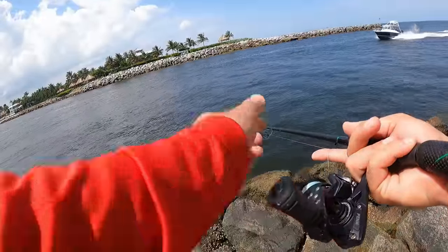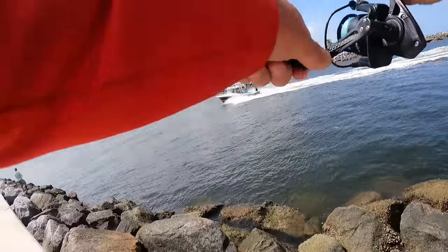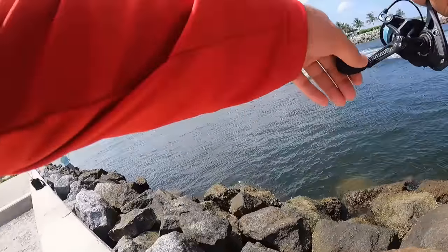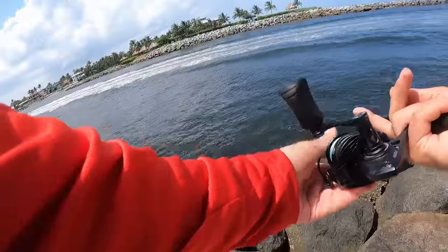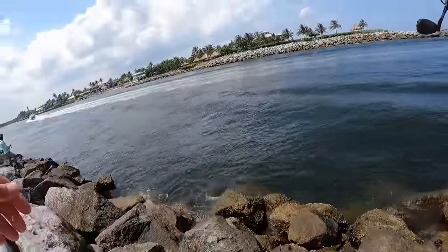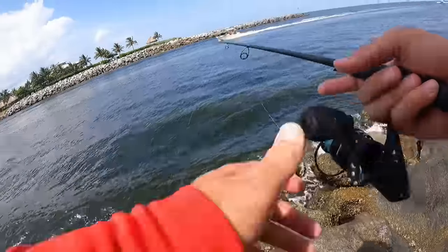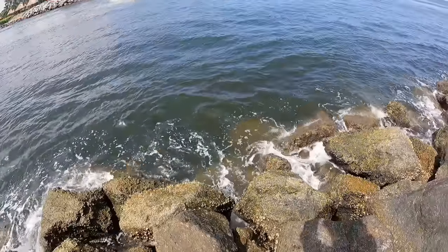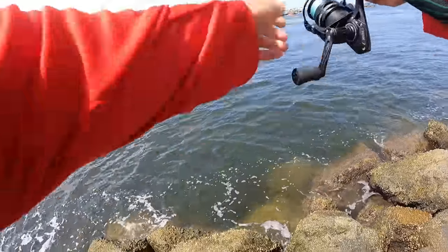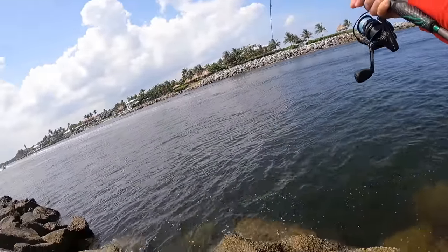Come on, he hit it. Come on. Got him, fish on. That's a good fish too. Oh, nice snook. Heck yeah, don't get me in the rocks, dude. Go out. Come on, I need you to go out. He's in the rocks. He's literally in the rocks. I need him to go out. I can't pull him out of these rocks. There he goes. Come on. Let's go. Whew. Great start to the day here.